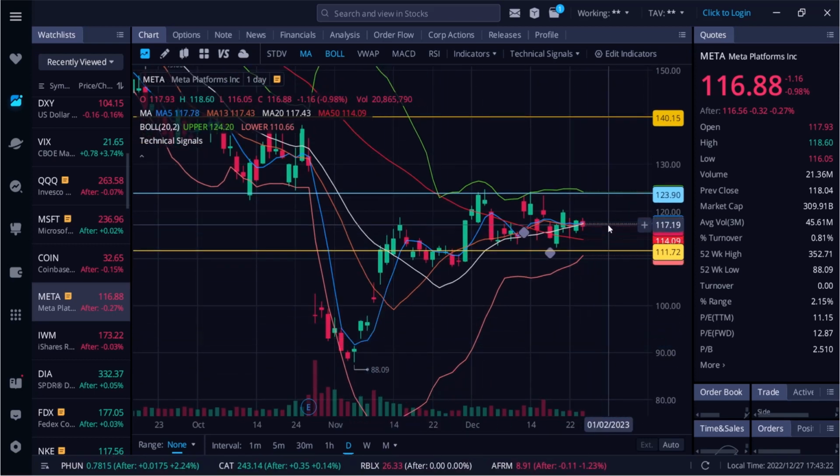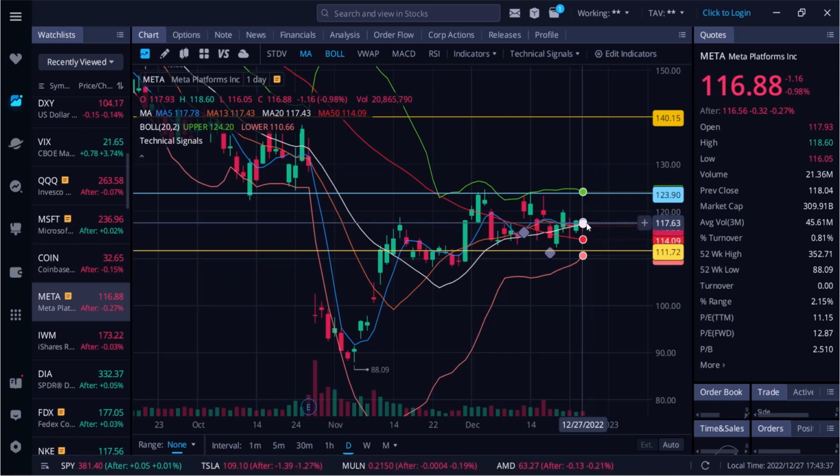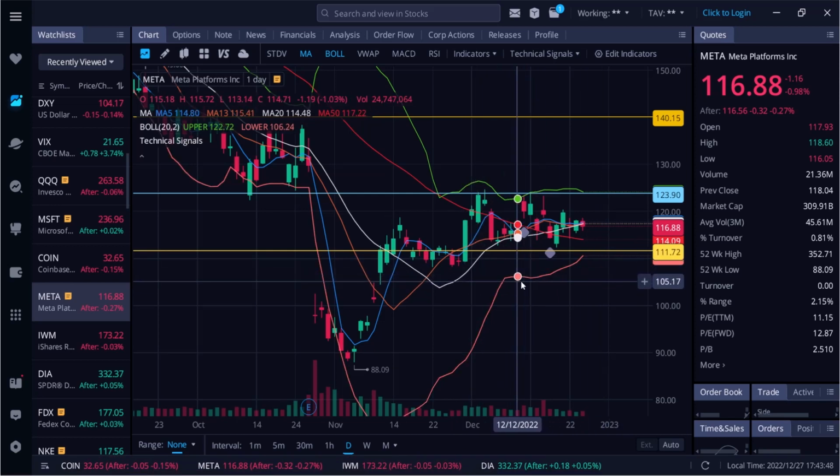So going into tomorrow, levels to watch: resistance would be right around 117.50, the white line 20 SMA, and if that holds, we could see a move all the way up to 119 to even 124. Below 117.50, we have strong support at 114, the red line 50 SMA, and then 112 down here, and also 110, where the lower Bollinger Band is sitting.